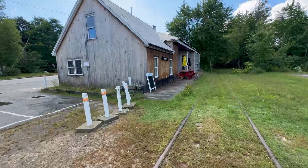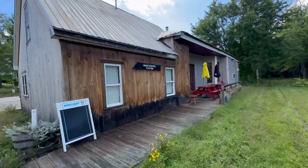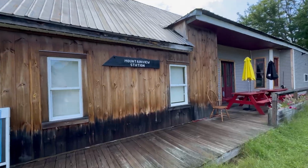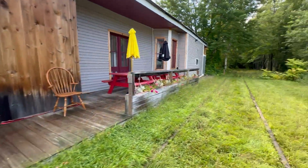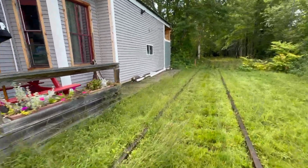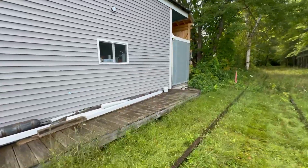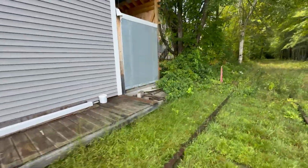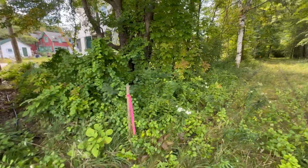All right, leaving Mountain View Station. Very cool. Very quiet here. Imagine waiting for the train out here back in the day. Nice. Well, at least they're using the building for something.